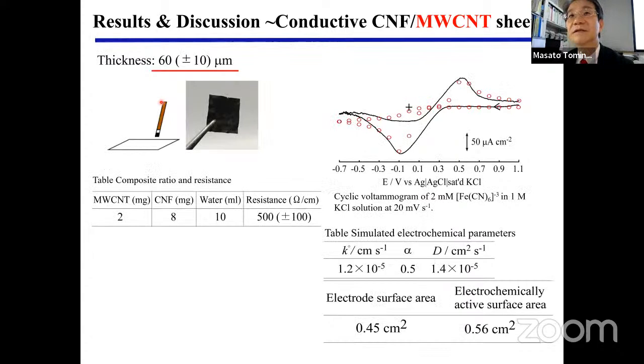And the last one, I tried the painting method. And then we obtained a film like this. The thickness is around 60 micrometers, and this is the best thickness.